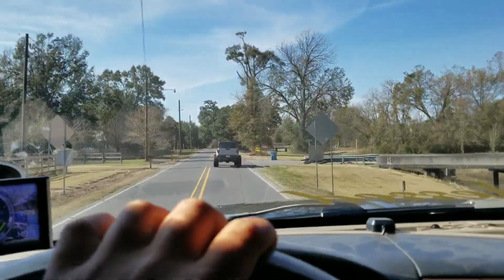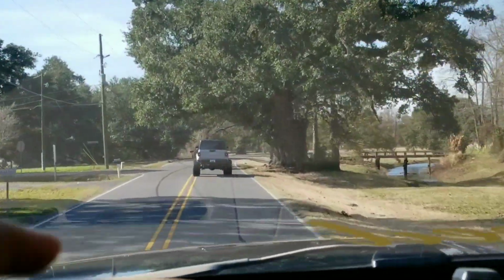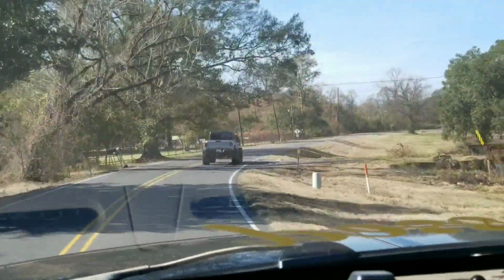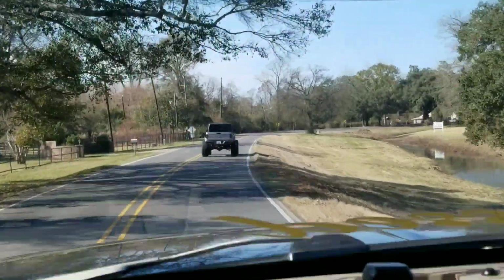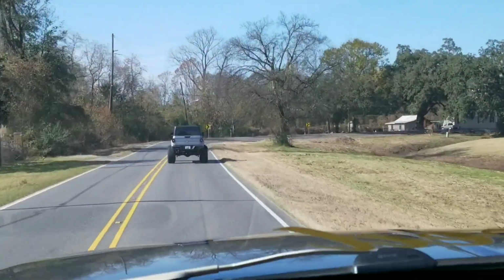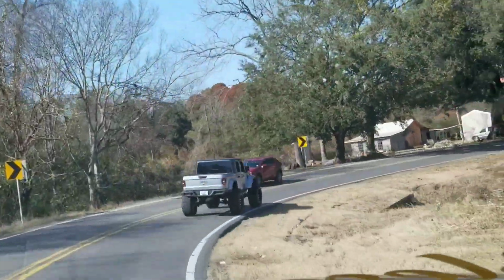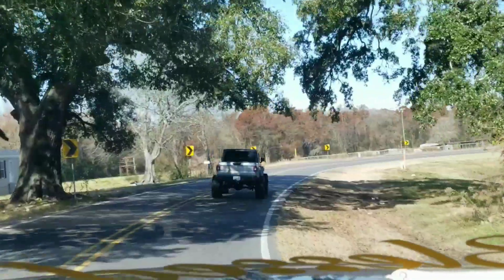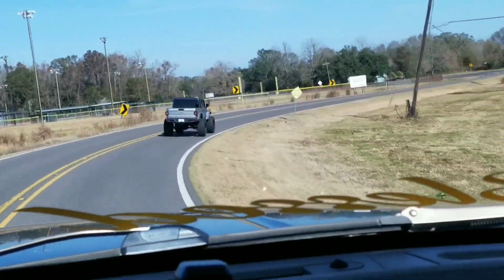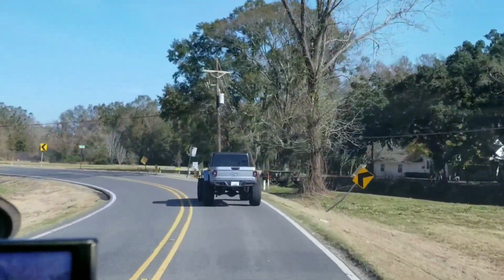Guys, check out this sick Jeep Gladiator. This is the first one I've seen in my area lifted, I want to say it's probably 38s, maybe 40s. It looks sick. It looks so tall. I'm about to catch up with it one day, get a video on it.